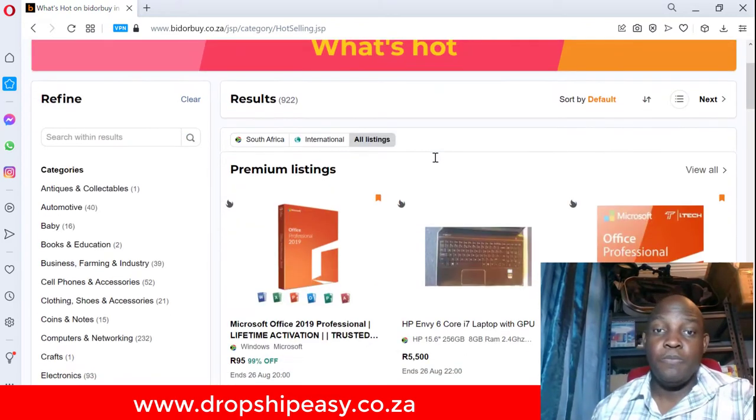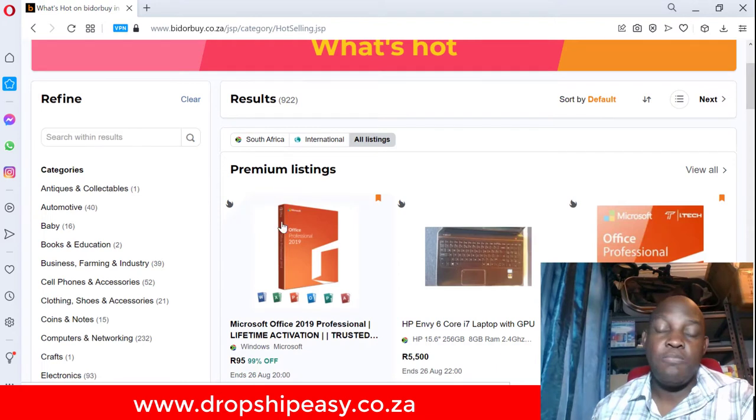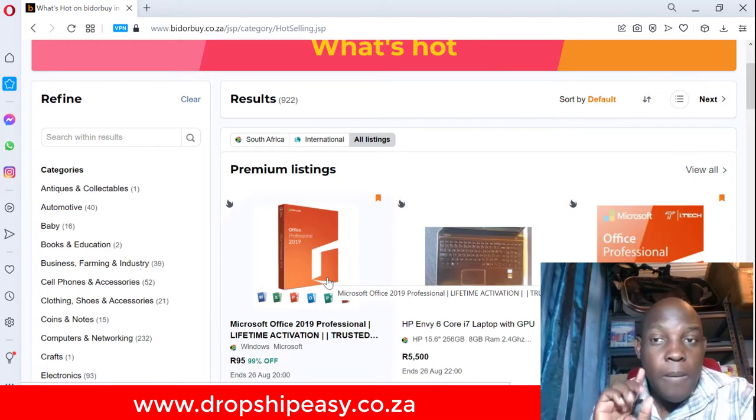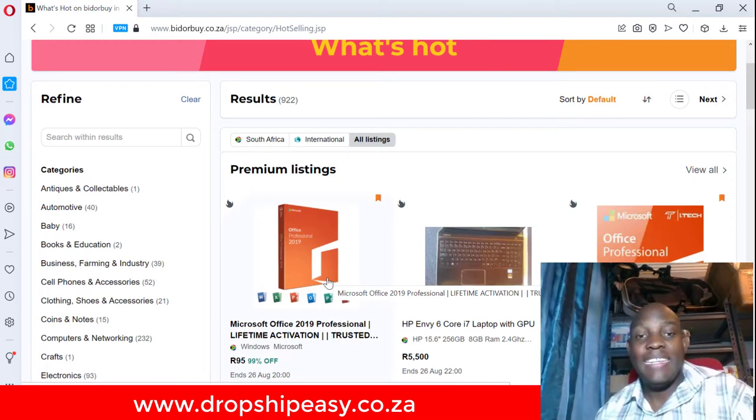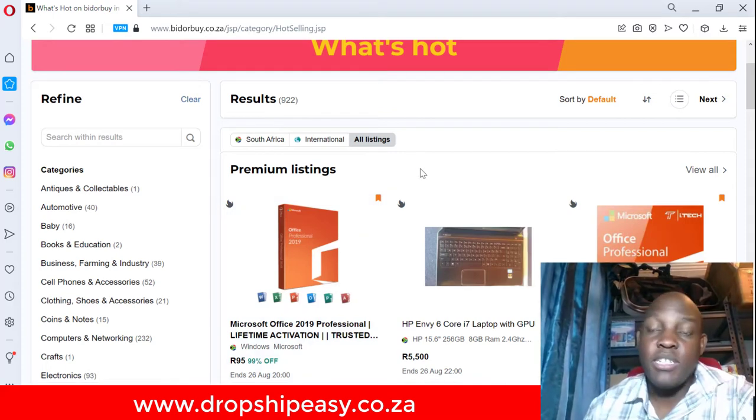Under default, that means this product here is the one that has sold recently. Remember that these are the recent best-selling products. But it doesn't mean they are the ones that people have bought the most of. It just means recently this is what people have bought and this is what's hot, maybe in the next hour or so.